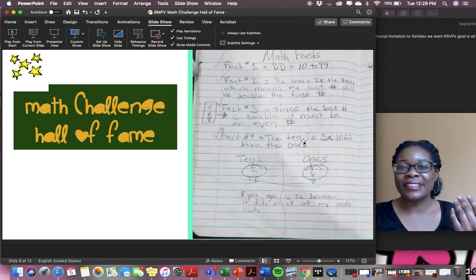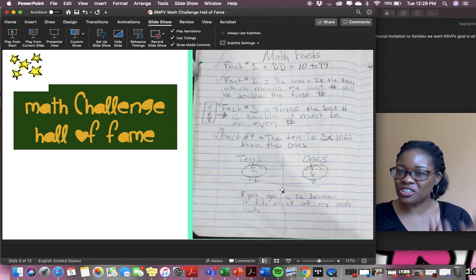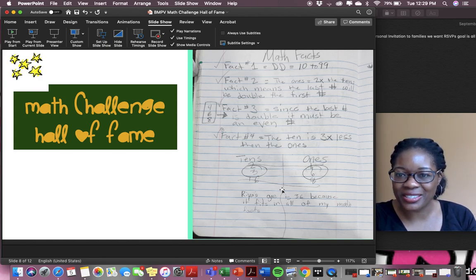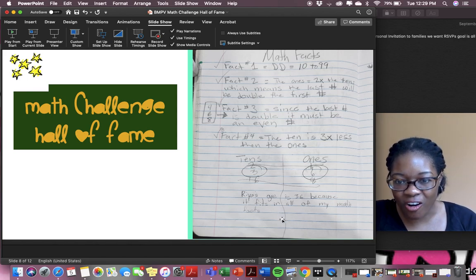Then fact 4, the tens digit is 3 less than the ones. So Sua set up the options, knowing that the number had to be twice as much. So here she has 2 and 4, and 3 and 6, and 4 and 8. I like this chart where they're really organizing their thinking and then looking at that relationship to see which of these has a relationship where the tens is 3 less than the ones. And from there, Sua was able to identify the 3 and the 6. So Sua would notice that Raya's age is 36 because it fits all of my math facts.